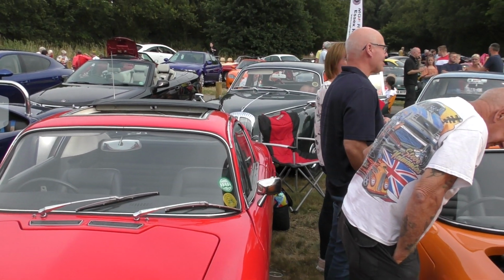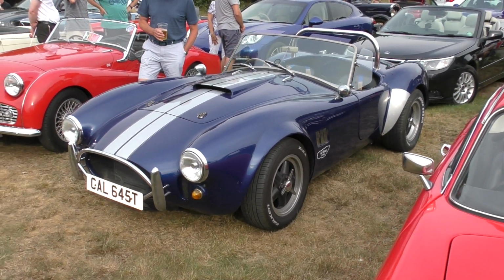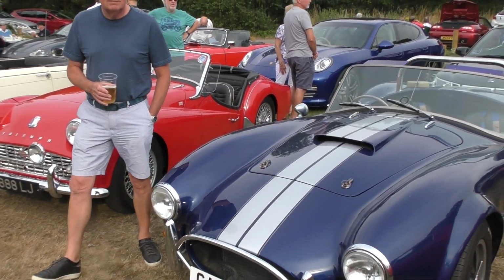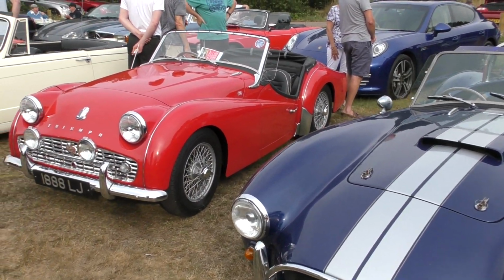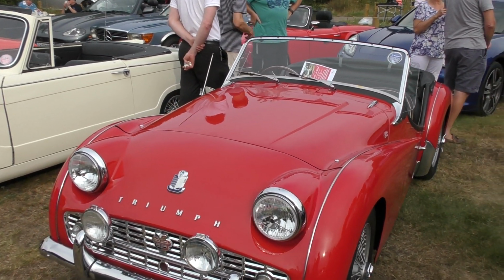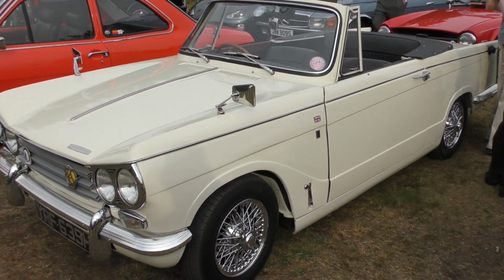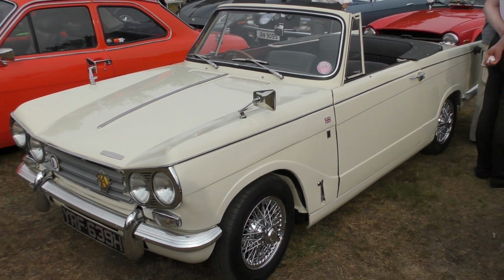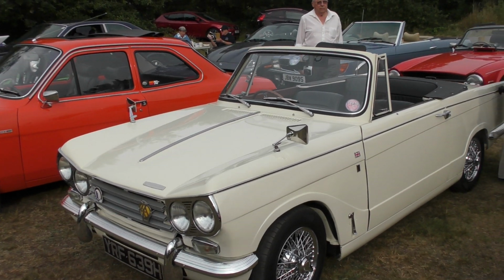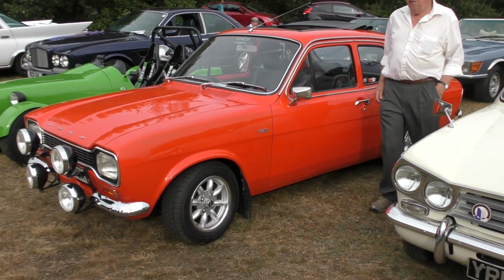Got a Daimler V8 behind that. You get a few modern bits as well in these things. As you can see in the background, we've got a Cobra. Triumph TR4. Sorry, that's a TR2, I do believe. And a Triumph Vitesse. Now these were in their time quite a quick little car. They're straight six-cylinder engine. Quite nippy. And how these have come on now.